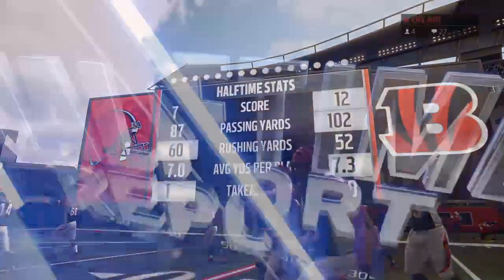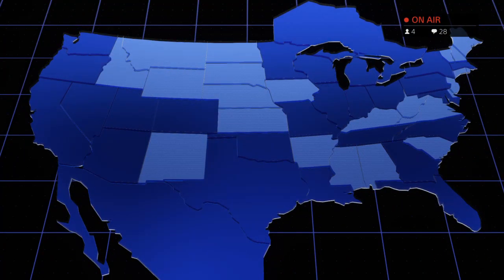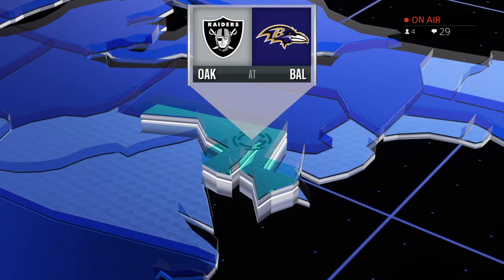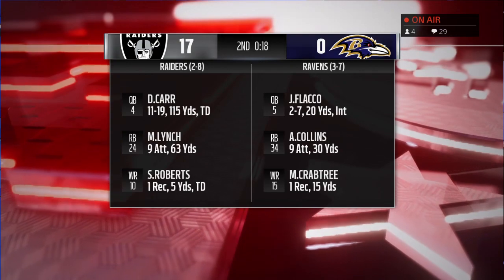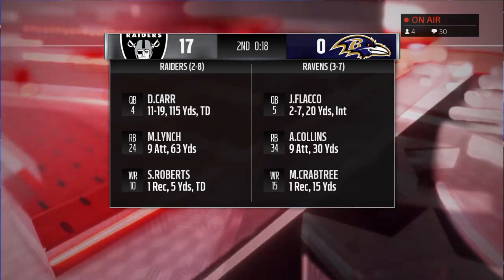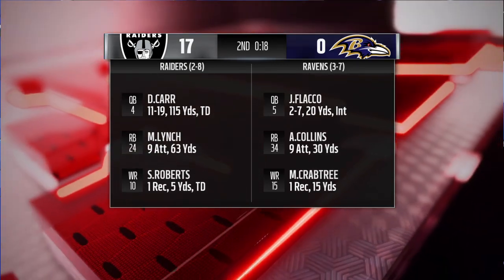Coach. Okay, Brandon, bye weeks, they're over. We've once again got a full slate of games to get to as we take you around the NFL here in Week 12. We'll kick things off with a couple of blue-collar towns with blue-collar football teams. Baltimore hosting Oakland. And it's the Raiders who have the lead in the second quarter. Seth Roberts, a touchdown reception.